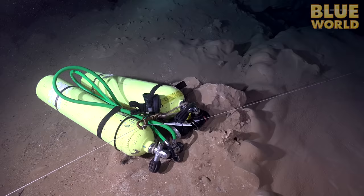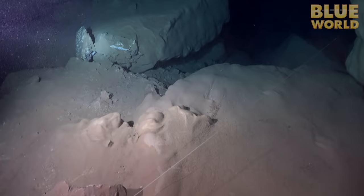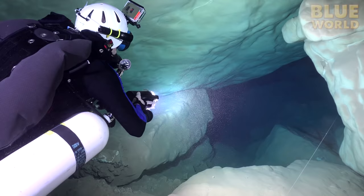We've tied off a pair of oxygen decompression cylinders at 20 feet. We're not planning a decompression dive, but it's never a bad idea to be prepared. Todd leads the way as we follow the guideline down into the depths.